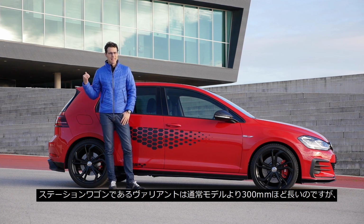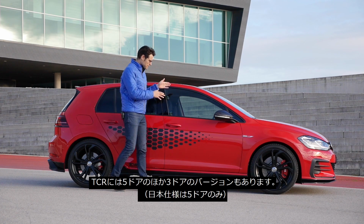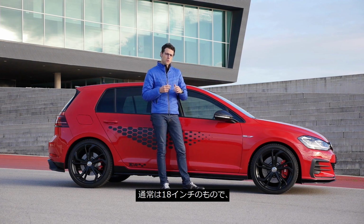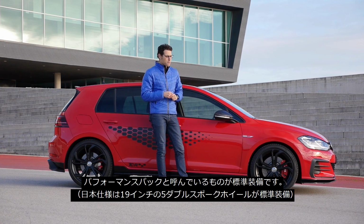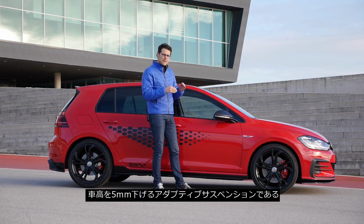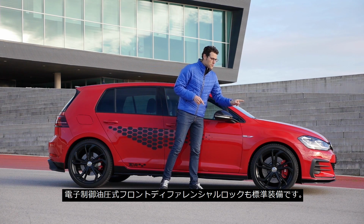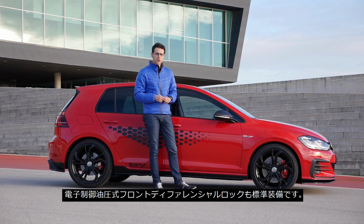There are some variants, so an estate that is a little bit longer, about 30 centimeters, but we're staying with the hatch here today. The TCR is indeed available as a 5-door as we see it here at the moment, but also as a 3-door. It comes with 18-inch rims. Those ones are the optional rims. There are two wheel packages basically available which come together. I call it Performance Pack because it's easier to remember, with the 19-inch rims here. And then you also get the DCC, the dynamic chassis control, the adaptive suspension, which then puts the car even 5 millimeters lower, as I said initially. But the front wheel differential lock, that one comes directly with every TCR. You don't need an additional package for that.